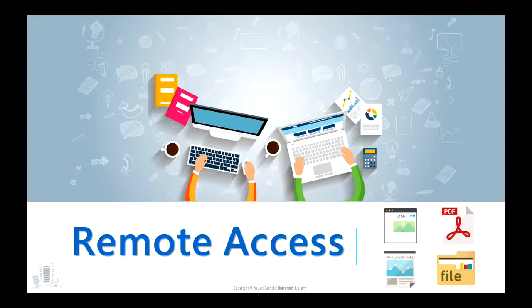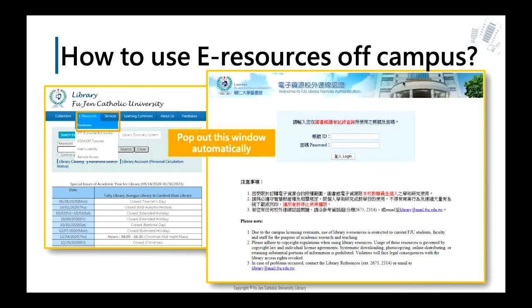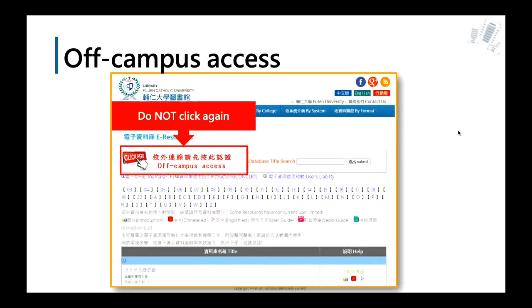If you still want to use library resources when you leave our campus, you need to log in to off-campus access. How to use the e-resources off campus? When you are using a personal internet connection and click the e-resources databases, this window will pop out. Please fill in your school ID number and the library password. When you close the browser, please re-log in. You will access the web page once logging in successfully, and you don't need to click the off-campus access button again.